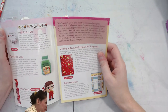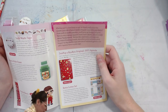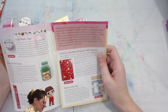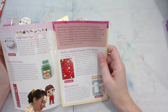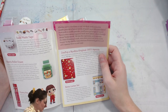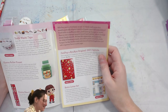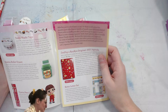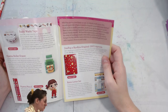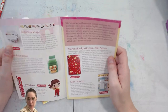Whether you're a food lover or not, we think you'll enjoy this month's pack of kawaii motifs of Japan's most delicious dishes. From sushi to souffle, did I not read this? They reuse some of this copy, sorry. From sushi to souffle pancakes, you'll never go hungry in Japan. There's even a unique Japanese word, kuchisabashi, help me friends, which literally means lonely mouth. We love this expression as it captures the sense of wanting a snack, even when you're not particularly hungry. Whoops, they call me out, shots fired. So dig into this tasty selection of stationery goodies and add a Japanese flavor to your page.